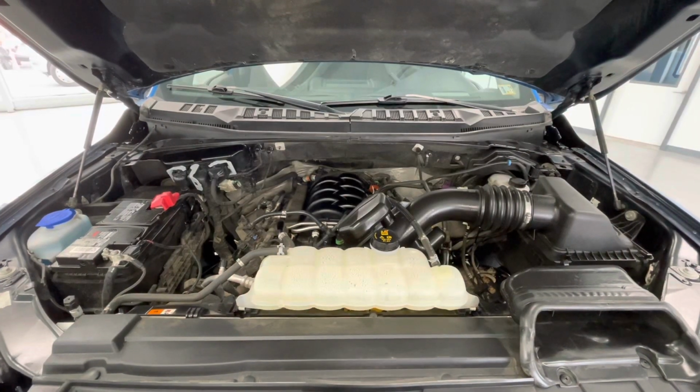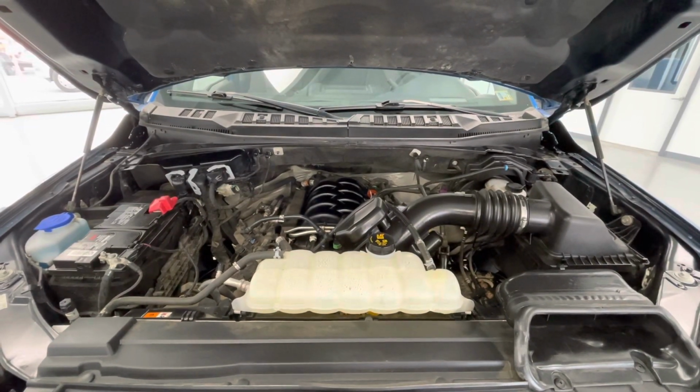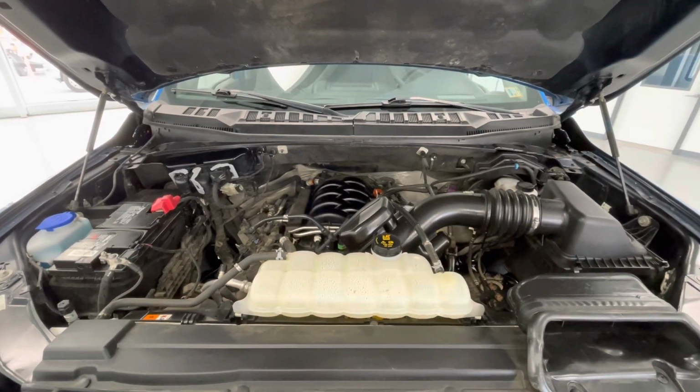Taking a look underneath the hood, you will find a 5.0L V8 DOHC 32V engine. Notice too that our engine bays come extremely clean and well maintained, free of any evidence of oil or exhaust leaks.